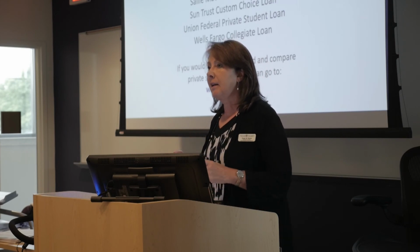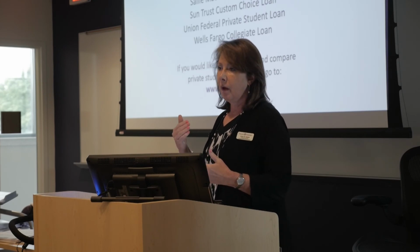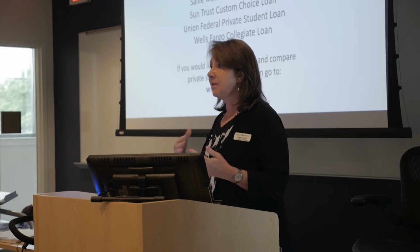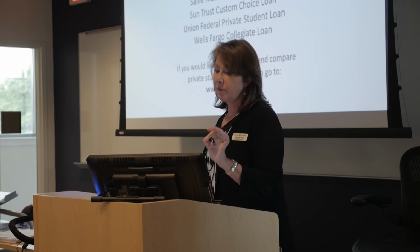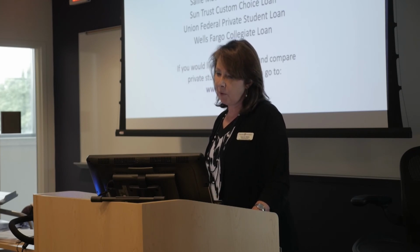lenders side by side. And you can see the perks that are offered by one that may not be offered by another, or they might offer you a reduction in interest rate, a reduction in principal, possibly maybe make the last 3 payments on the loan for you. So these are the preferred lenders for Niagara University. Most of them offer co-signer release options, which is also another nice perk.